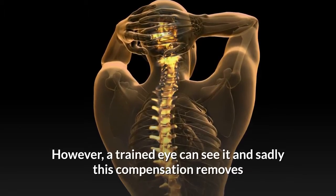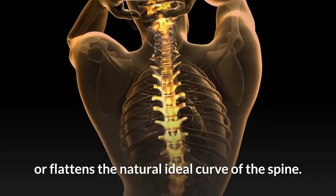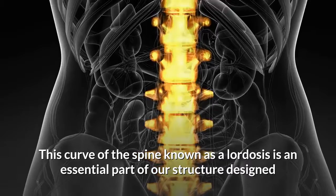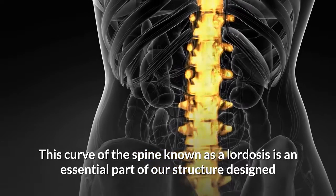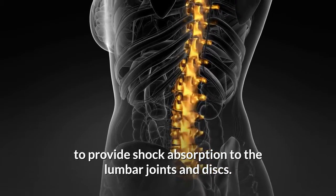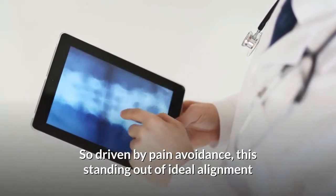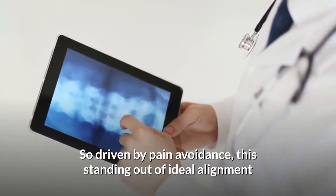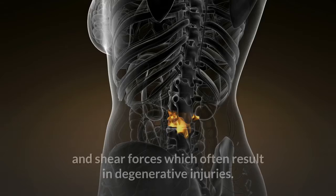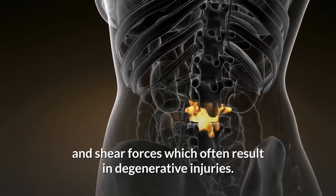However, a trained eye can see it, and sadly this compensation removes or flattens the natural ideal curve of the spine. This curve of the spine, known as a lordosis, is an essential part of our structure, designed to provide shock absorption to the lumbar joints and discs. So, driven by pain avoidance, this standing out of ideal alignment now has the consequence of global increased compressive and shear forces, which often result in degenerative injuries.